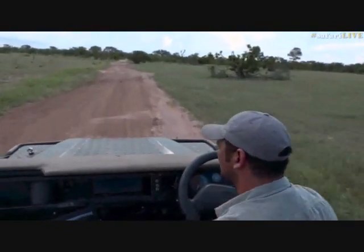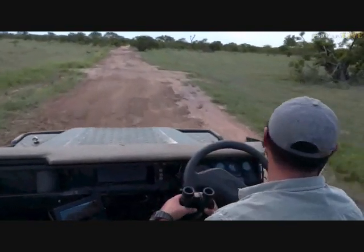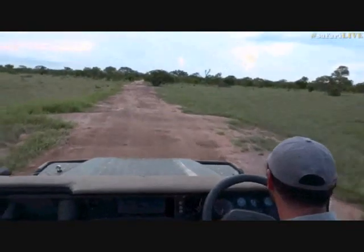I don't see any sign of them just yet, but we will double check and have a look. Oh, there's another Carmine bee eater in front of us.